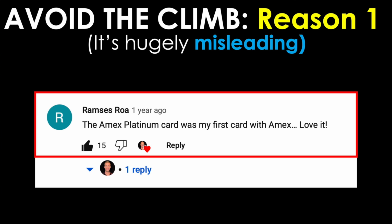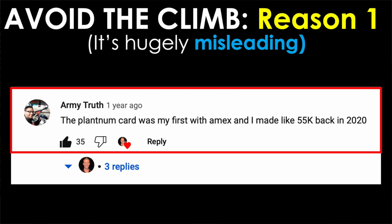Ramses Roa, the Amex Platinum card was my first card with Amex. Love it. Army Truth, the Platinum card was my first with Amex and I made like $55,000 back in 2020. Now yes, getting approved for your first Amex card ever is different than getting approved for your first credit card product from any bank ever.